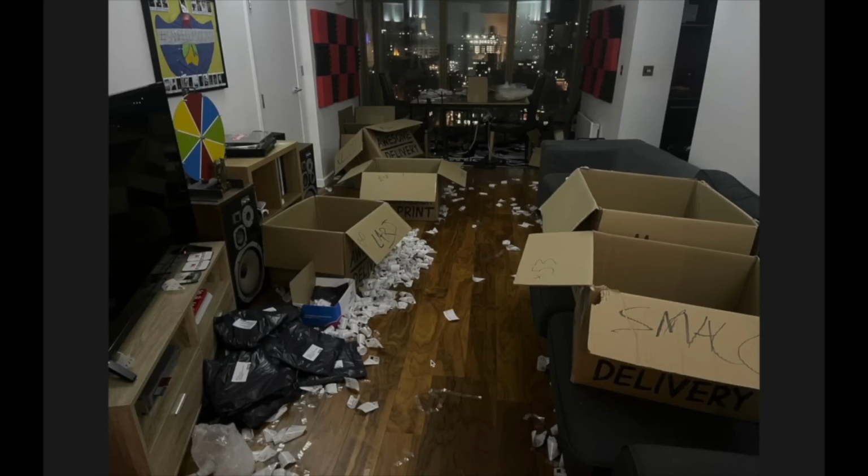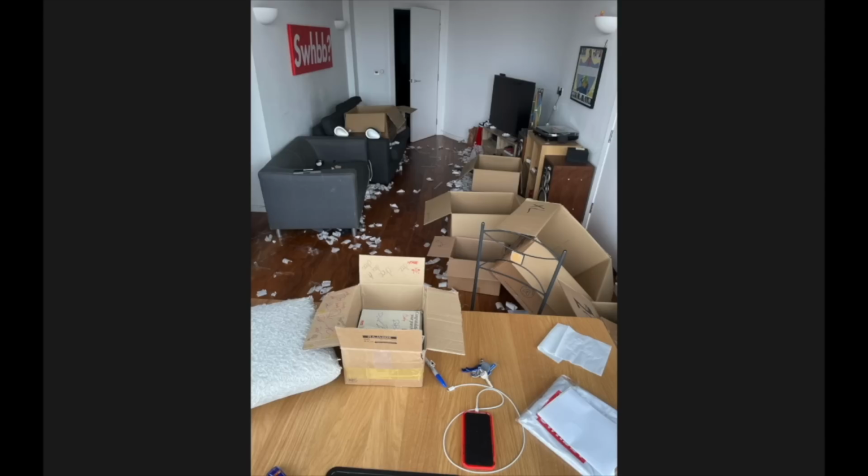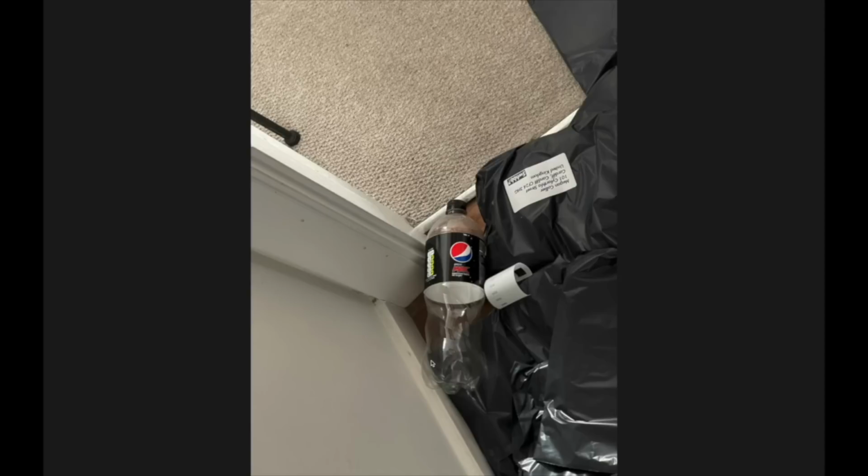So this is my living room. Remember, this is not just like an office. This is my actual living room. So I have to deal with this. But do you know what? We got the work done. This is it in the morning, just to see it in a different light. This is it from the other side. This was Bridie's Pepsi Max. I don't mind the mess when it's clean, but it did kind of annoy me that a few bits of actual rubbish were just left around, but whatever.